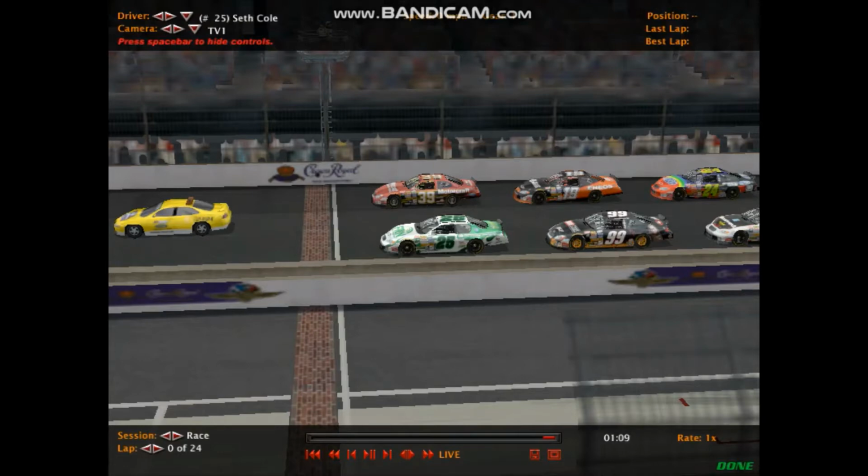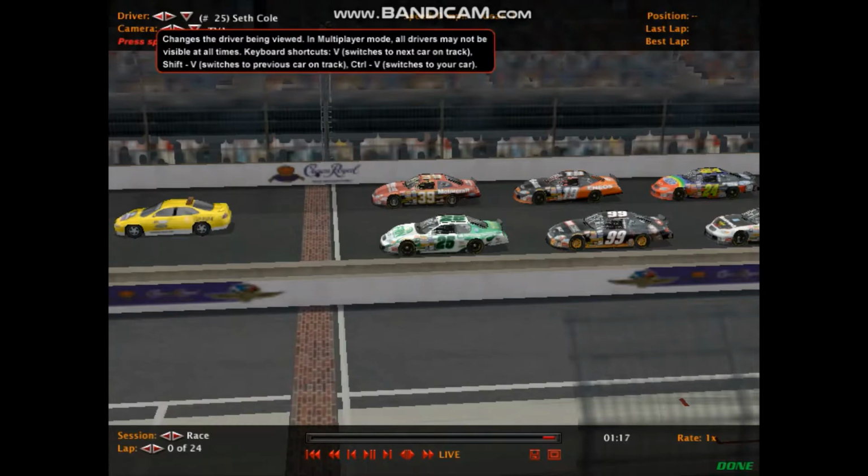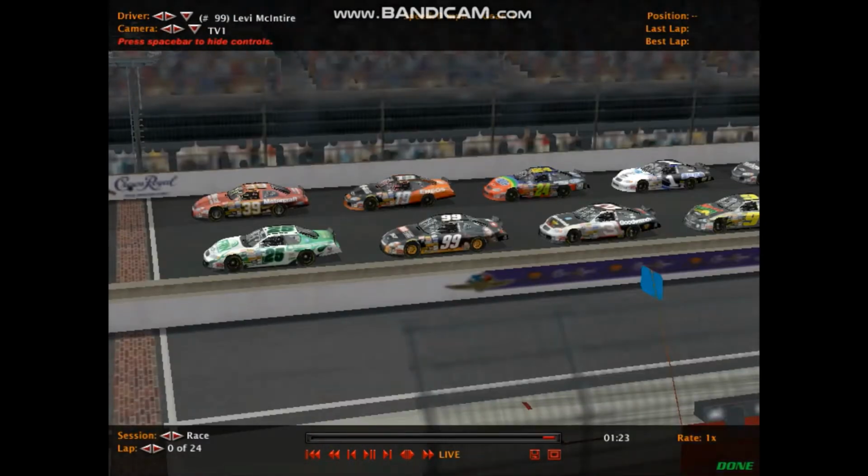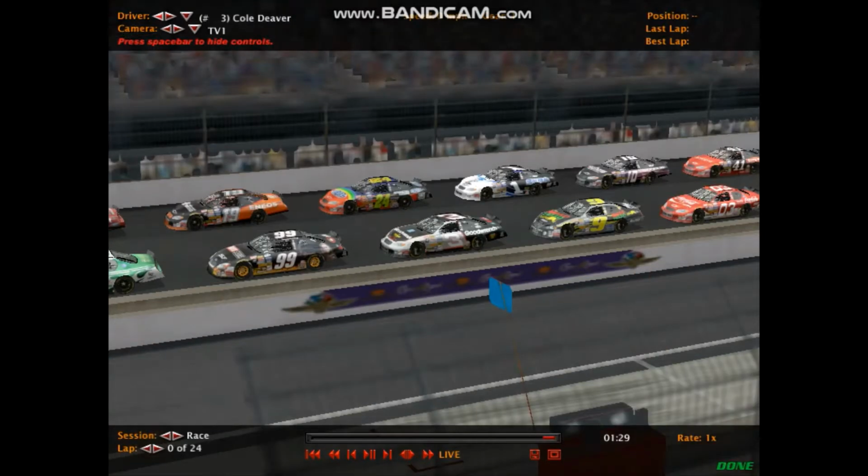And here's the starting lineup for this event. On the pole at 198 miles an hour, it is Seth Cole in car number 25. He's alongside Keith Batson. Keith Batson has a crown jewel win already this season, the Daytona 500. Seth Cole has yet to win this season. Second row, Levi McIntyre in 99, and number 19, Rob Evans, has the outside of the second row. Good qualifying run for Rob.